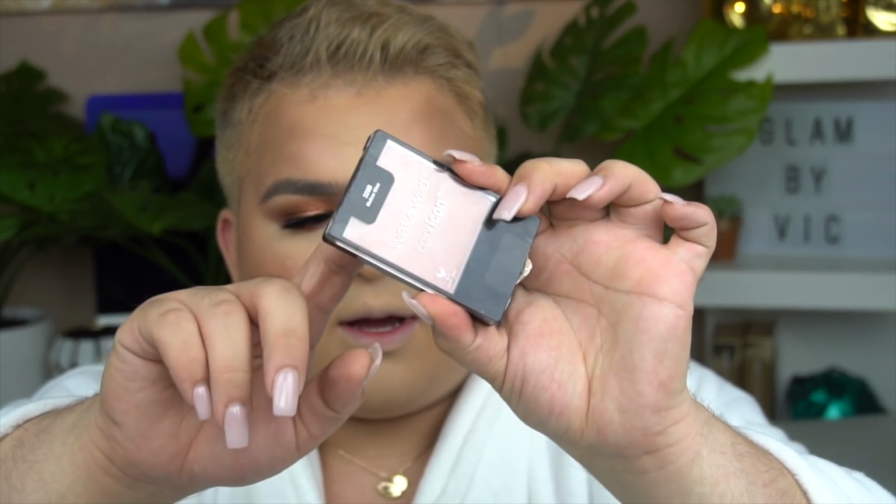I used the Wet n Wild Mellow Wine Blush. This is my favorite blush. I love it so much.